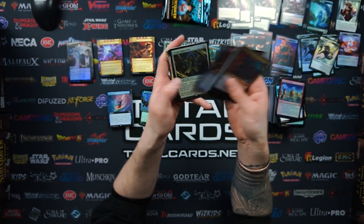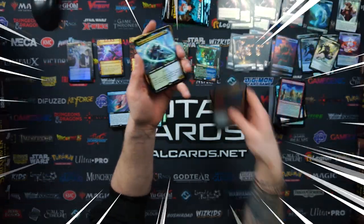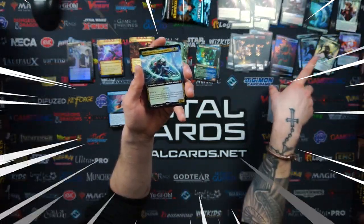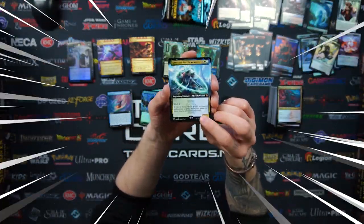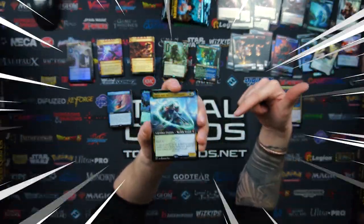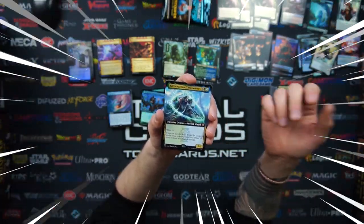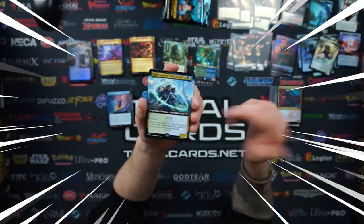Mercurial Transformation, Leonin Lightscribe. Then we have the Commander from the Quandrix Commander deck. The Twin Casters that let you spit out twice as many tokens as you've just created. Really good card. Always will be a good card. And Ward 2, because you pay 2 mana to get protection, basically.